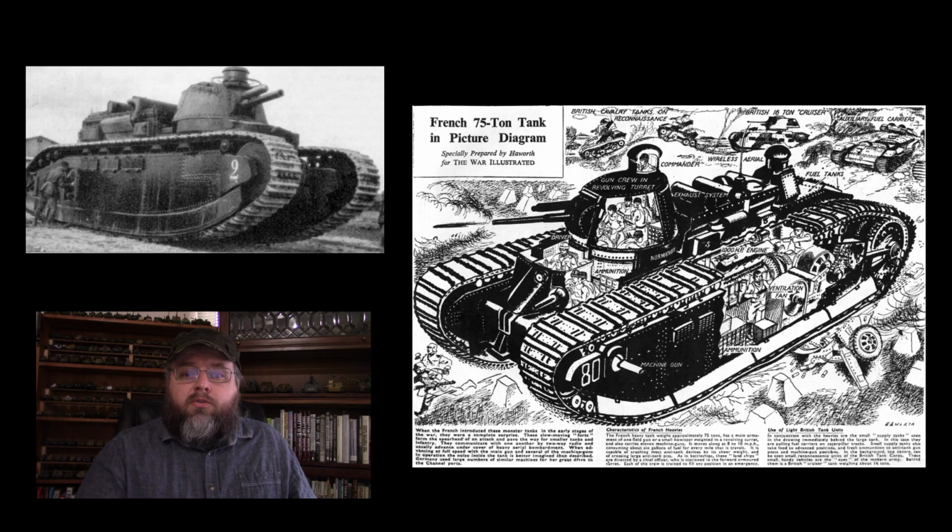The Char 2C introduced a number of interesting technical advancements for its time. At a time when most tanks still did not have turrets, the Char 2C sported 2 of them, including a 3-man turret mounting a version of the famous French 75mm artillery piece. It also had divided compartments for the driver, engine, and weapons, unlike many tanks of the period where the crew were sharing space with the engine and all the other internal components.